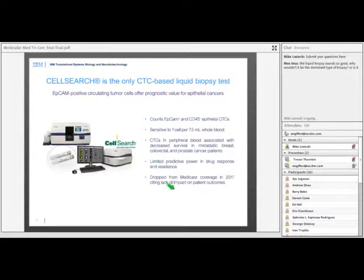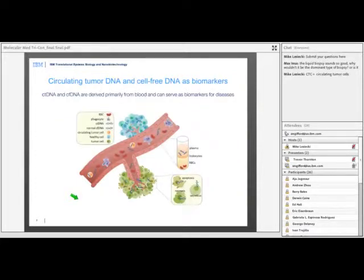And as a result, because of this lack of impact on patient outcome, it actually was dropped from Medicare coverage last year. So while CTCs offer a lot of promise in terms of prognostics for cancer, I think there's still some work to be done in this field to really see their value through. And as a result, there have been efforts to seek alternative biomarkers that perhaps offer more information than CTCs can provide.